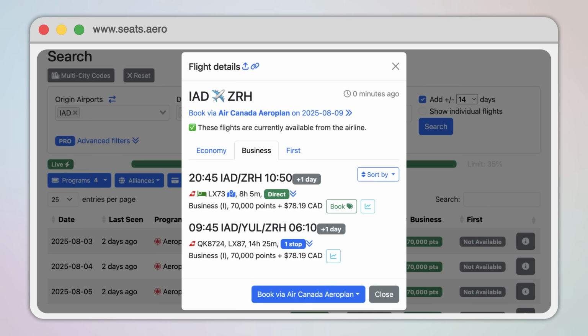Now on the screen, I can see that there should be a direct flight in business class on Swiss Air, because their logo is being used here. And this is going for 70,000 Air Canada Aeroplan points, which I can transfer to from Chase, plus around $78 Canadian, which is around $56 US.